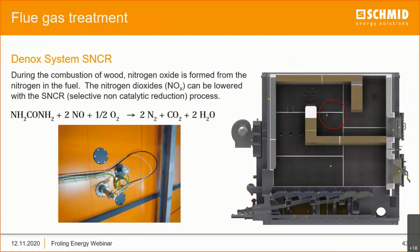For chemists among you, I'll try to explain the chemical reaction rudimentarily. The injected urea solution plus the nitrogen oxide from the fuel plus oxygen is, under the right thermal conditions, transformed to molecular nitrogen, which goes into the air, water in the form of steam, and carbon dioxide. You have the exact chemical formula on the slide. A maximum reduction of 65% of NOx can be achieved with the SNCR system.